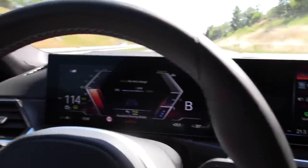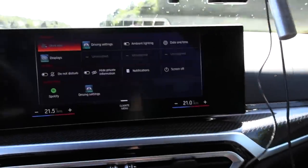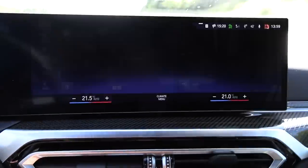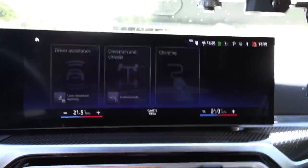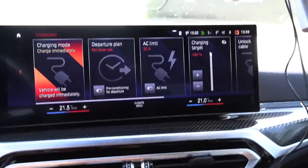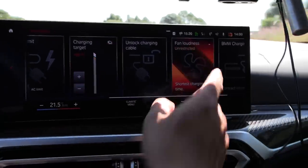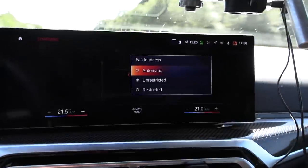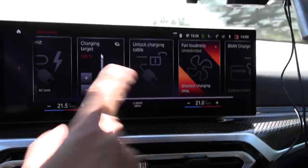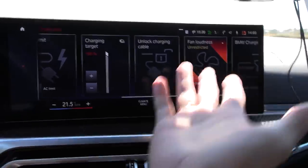Let me just set cruise control here. So I was like, okay, let me just go schnell. Okay, so you see, I'm gonna show you something here. If you go to driving settings, and then you go to charging, you might be thinking, oh, maybe you have that charge limit. Fan loudness, you see, it's set to unrestricted. So nothing there. That's the first thing I did. First, it was set to some kind of restricted mode during night, but it's not night even.